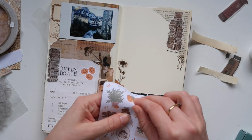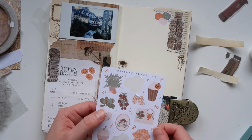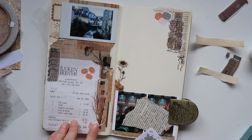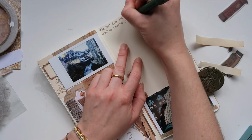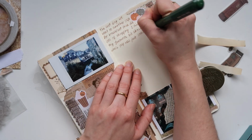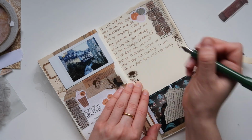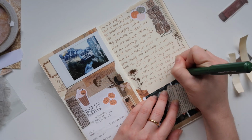So for this spread, I wanted to just decorate more, make it a little bit more Halloween-y, a bit more autumnal. So I had this sticker sheet that my pen pal had very kindly sent me from Artimation Co, and it had these cute pumpkins on it. So I just went ahead and decorated any little places that didn't have any decoration. And yeah, I'm really happy with how these spreads came out.